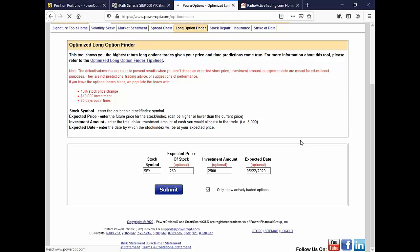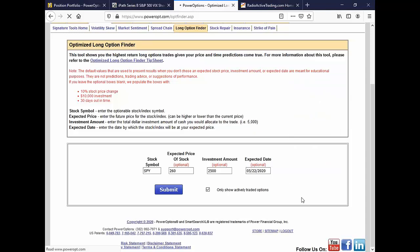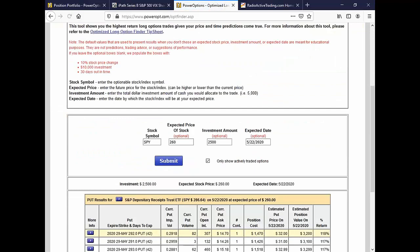It is looking at every option on SPY, and it is calculating which option would give you the best return across all expirations, all different strike prices, if SPY hit our target of 260 on our expected date of May 22nd. Okay? So as we go along here, there we go.